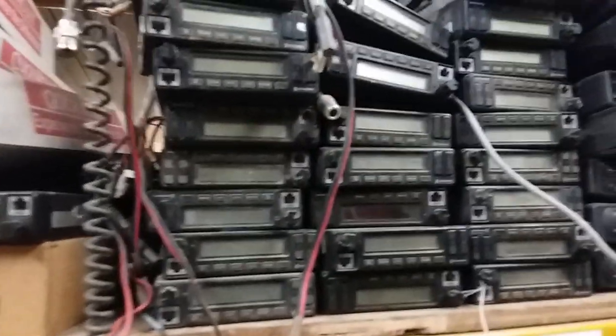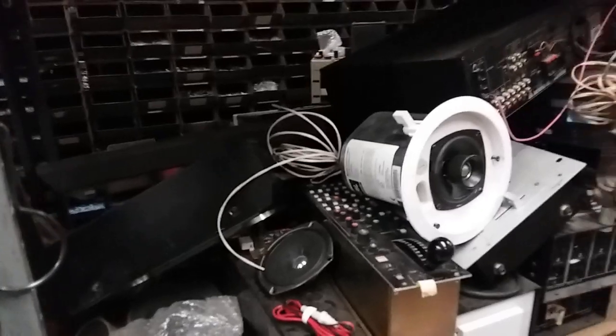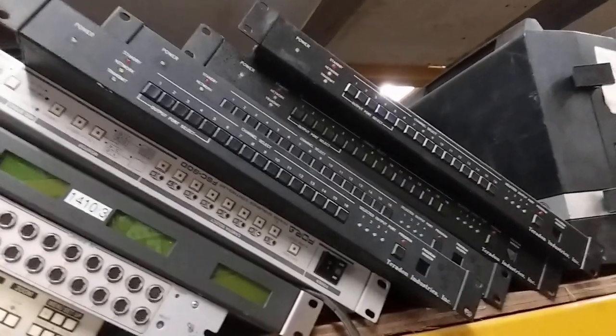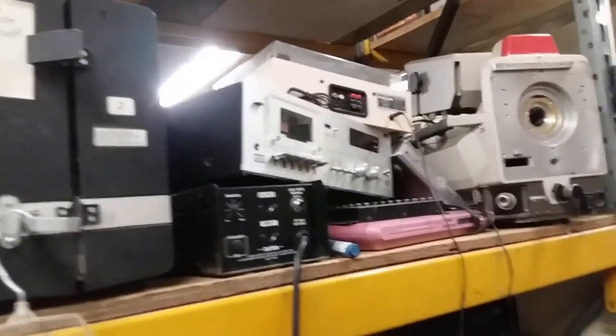What do we got up here? Some sort of radios. A whole bunch of little radios. Our household stuff on this side. And... Huh. I don't know what that is. I don't know. Seriously retro looking, whatever it is. And some kind of rack mount stuff up here. Looks like audio equipment. Yeah, I think it's audio equipment. And this is all either audio or lighting equipment, I think. Film projectors.